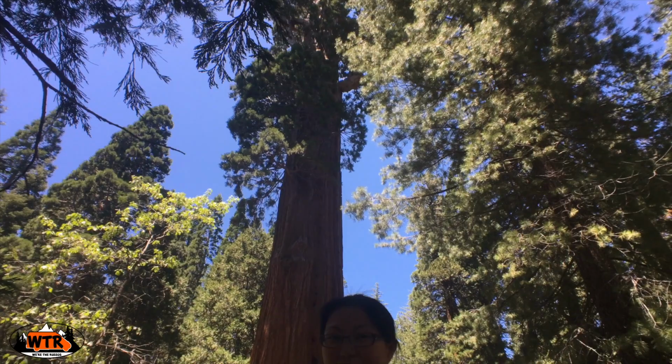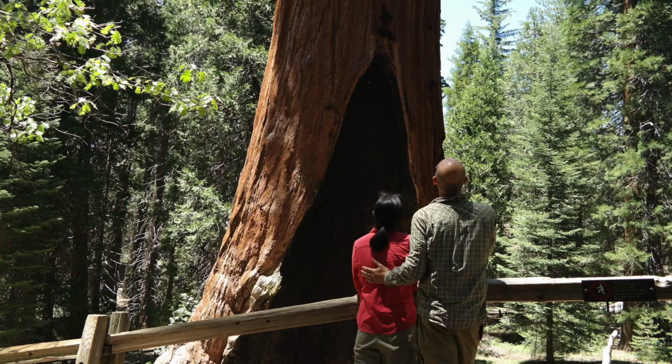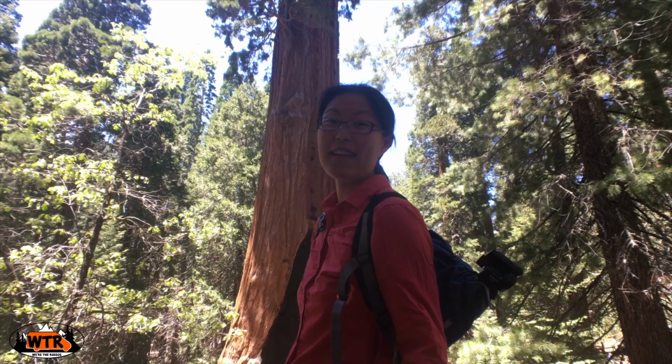General Grant is even more impressive in person. Wow, this tree is gigantic. Can you imagine what the view is like from the top?